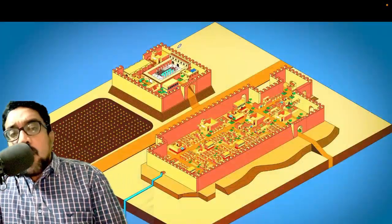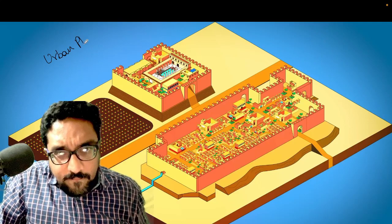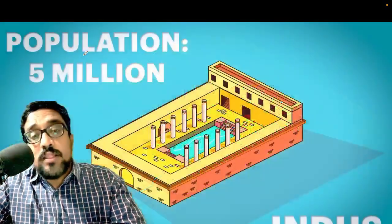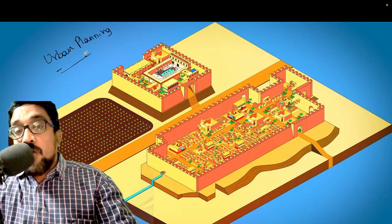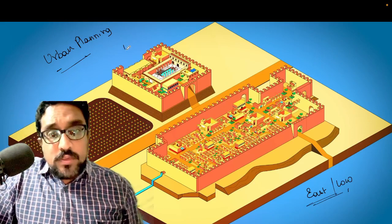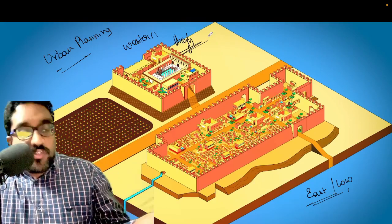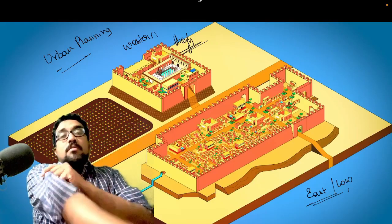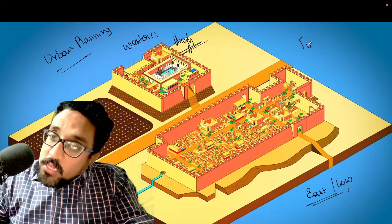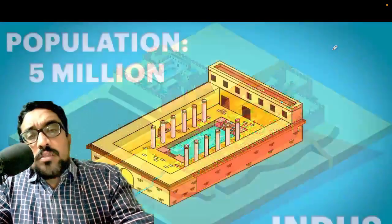Now, a unique distinctive feature of the Indus Valley civilization is its urban planning. Some of the important dimensions of modern day urban planning look like they are inspired from it. In general, most Indus cities have an eastern low platform and a western high mount, so generally two parts. Another common feature is fortification. Indus Valley settlements tend to show regular and consistent fortification.